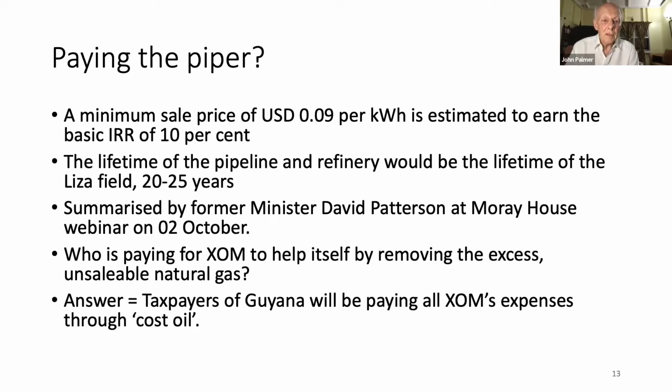So you would be using gas which is free. After all, it's Guyanese gas, and all Exxon is doing is supplying the gas. But if I understand rightly, Exxon is actually proposing to sell you your own gas while pumping it through the pipeline. So that's another thing you might like to question more intensively. Why on earth are you paying for the gas, which is yours in the first place?